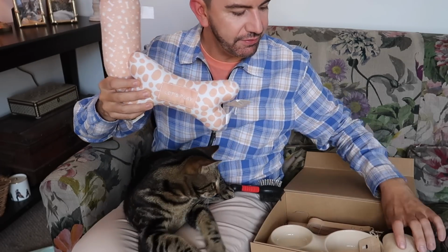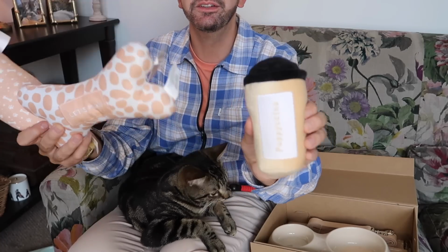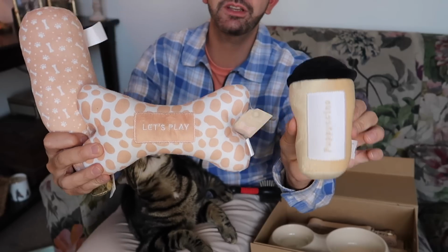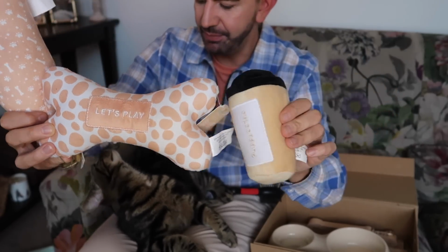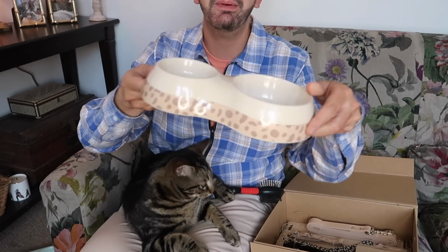And we also have, I think this is my favourite one. This is the Puppuccino. And I think these were £3.50. I did have a look in store because I wanted to get the prices for you, because I didn't have a price list in the box. But also, they've got this really lovely bowl available. I think this is also £3.50.